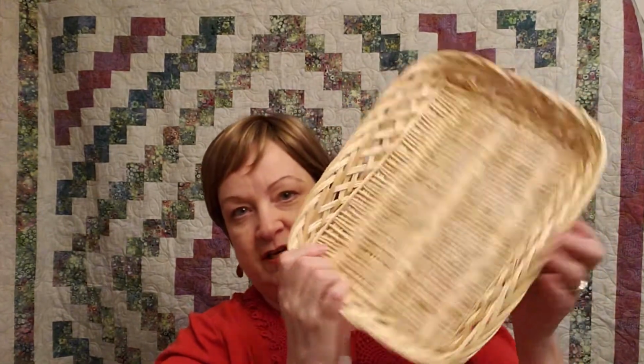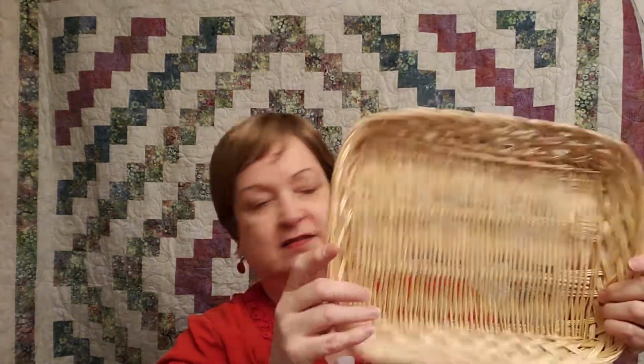So there's that. I found this tray, and it was 99 cents or half of that. And I thought it would work good for a finishing too. But I don't have a specific design picked out for it, but I thought, okay, it can be painted.